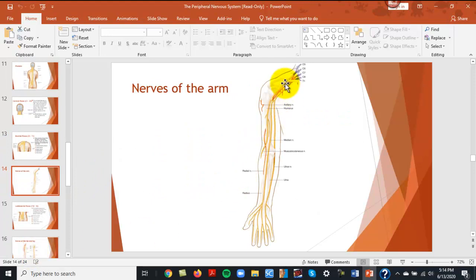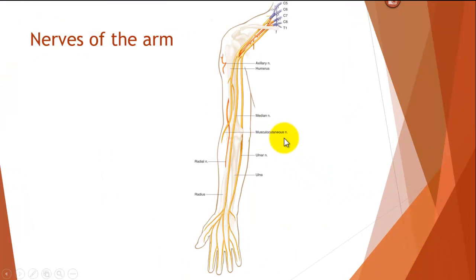Oh, there we go. So here are the arm ones. See, they're coming off, and I'm sorry, the writing is so small. There's musculocutaneous. There's the ulnar, radial. This one, there's the median one. So it goes right down the middle there.